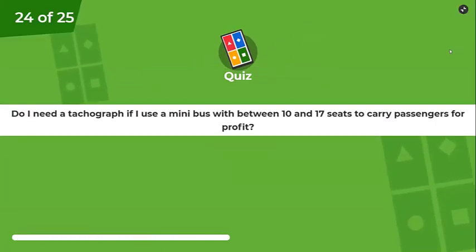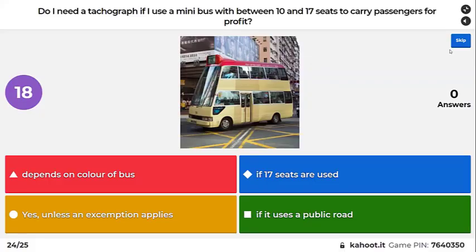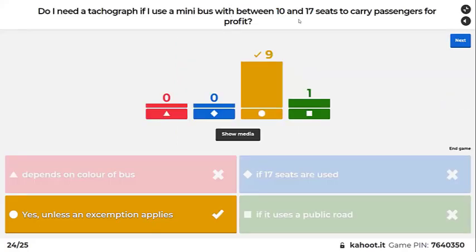Do I need a tachograph if I use a minibus with 10 to 17 seats to carry passengers for profit? Depends on the colour of bus. If 17 seats are used, yes, unless an exemption applies if it uses public road. 10 to 17 seats, that's a minibus, so yes, you do, unless an exemption applies. Such as? Regular stops. Yes, a bus doing less than 50 kilometres an hour on a regular route, or? Walking at the airport. Yep, if you're working off scope, excellent. Any more?